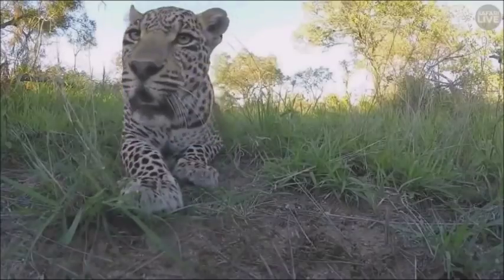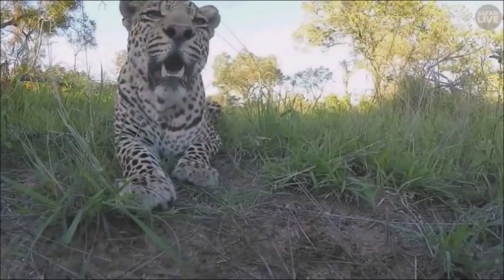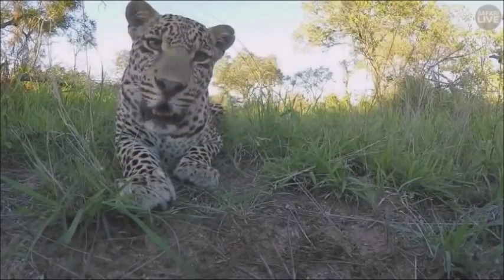To see him. Look, there's a little sniff from Hosana. So that's the young male leopard. He's just investigating. No, don't break my Rover. Yes, you can sit there. That's fine. Look at that. Isn't that the most insane view?